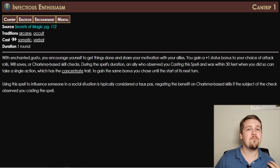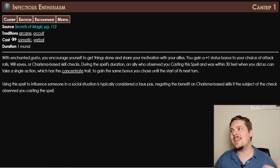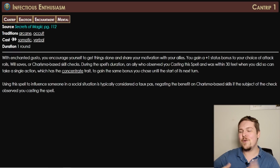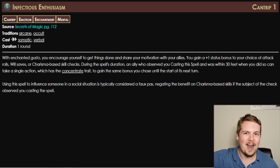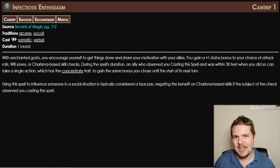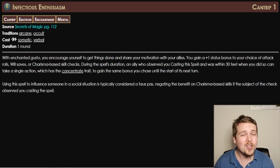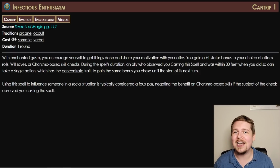So if you give yourself +1 to attack rolls, your fighter within 30 feet on their turn can spend an action going, "Oh, I get it," and get another critical hit. Now, this is interesting. It is not good action economy whatsoever. To give your fighter the +1 to attack rolls is basically 2 of your actions and 1 of their actions. But there is no limit to this. Unlike Guidance, which is a 1 and done and then they're immune to it, you could use this every single turn, and it lasts until the start of your ally's next turn.